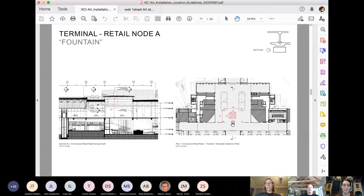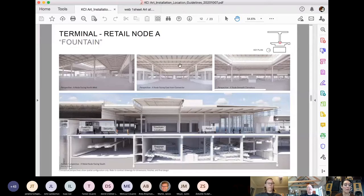Here's some other views. Again, the finishings are not done. It's just all in white on this 3D model. So you can kind of see, if you were walking around it, the space in there, you're seeing the pop-up right here. And then again, here's that side view that we saw in the previous slides of security fountain location, is what we're calling it here. Here's that pop-up. So this is node A right here and it's retail surrounding it.